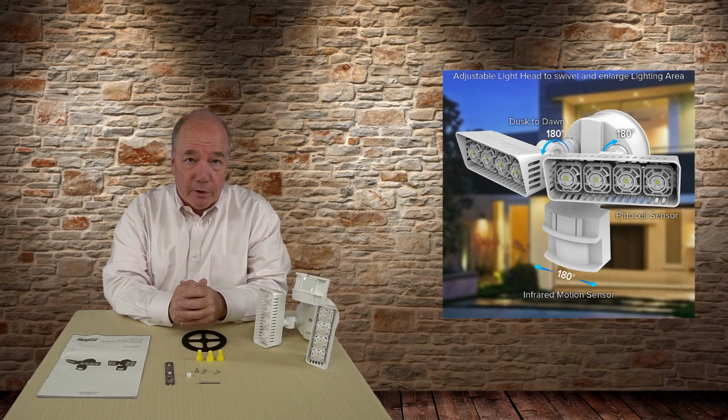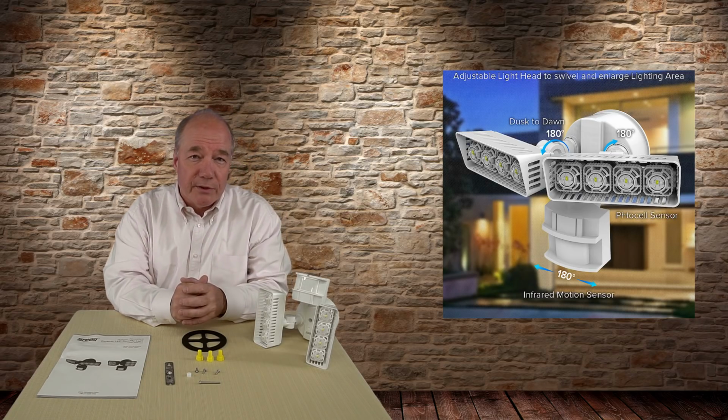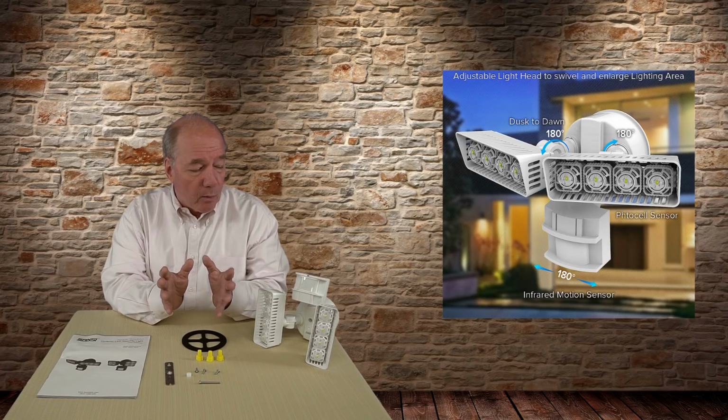Now this guy ticks all those boxes. It's built by a company who's been around for a long time. It's got a lot of high-tech features built into it that separate it from others in the market, and I'm going to spend time talking about all that. But I want to start off with sort of explaining the technology behind it.